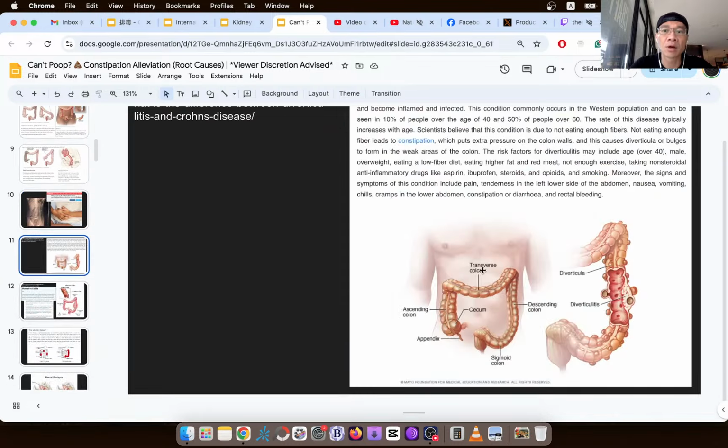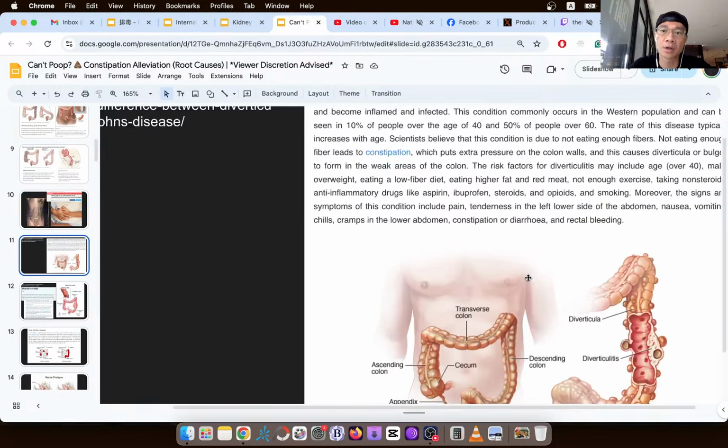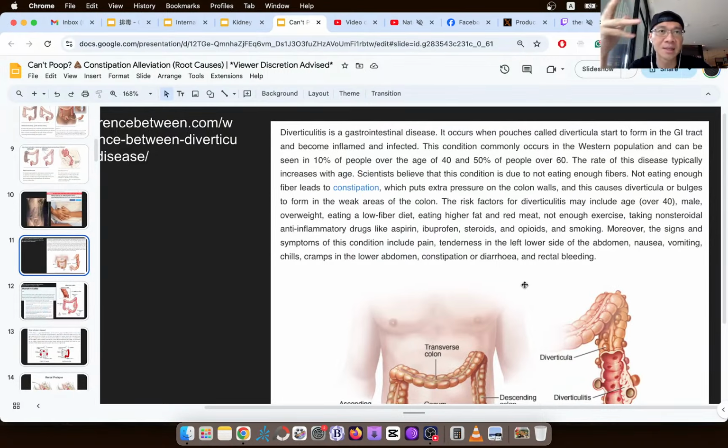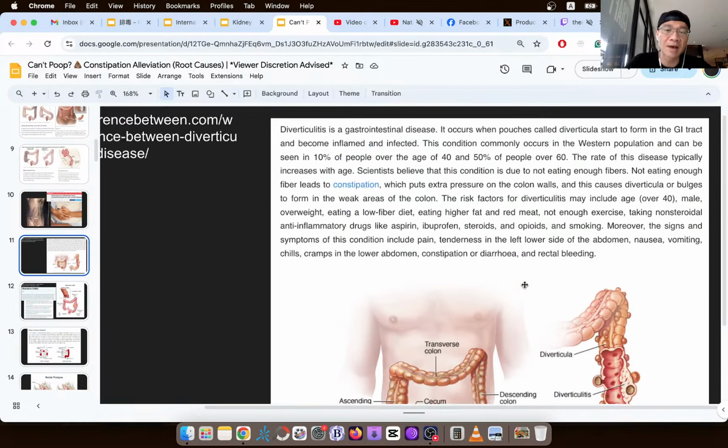What other problems are also very common? I'm just reading these from different medical websites. I don't have to agree with anything on here. I'm just showing you. When you go to the doctors, they're probably going to repeat the same type of text because that's what they've been taught. So what is diverticulitis? Diverticulitis is another gastrointestinal disease.